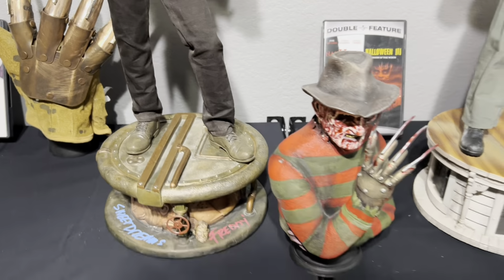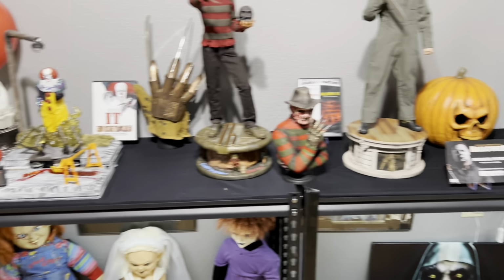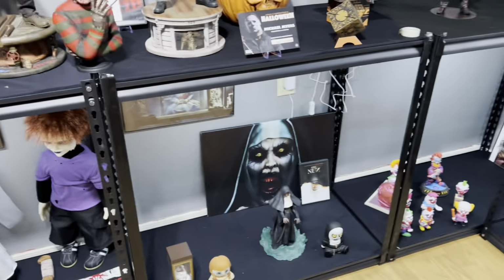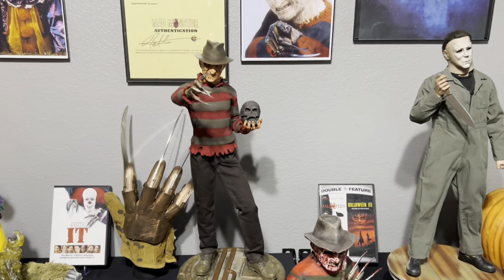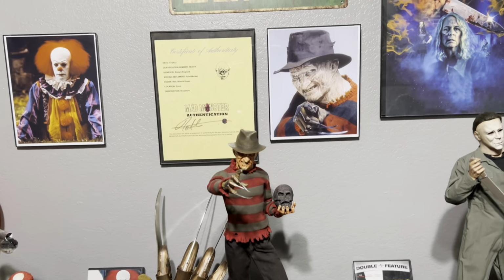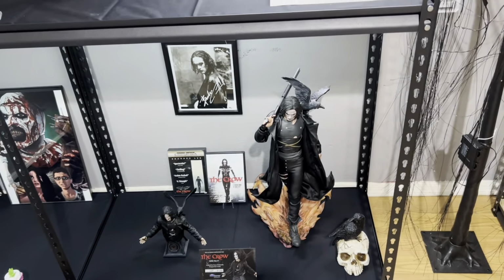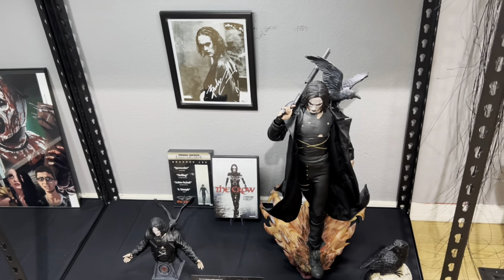And then what I like to do ideally for my collection, I mean, it would be pretty boring if it was just the statues all next to each other, no posters or anything. But what I like to do, the perfect setup, is kind of like Freddy and Crow, where we have the statue in 1/4, a bust, a prop, and then a nice photo of them. So like the Crow here, this is another good example. I got a prop down there, a mini bust, the movie, the poster, and the statue.